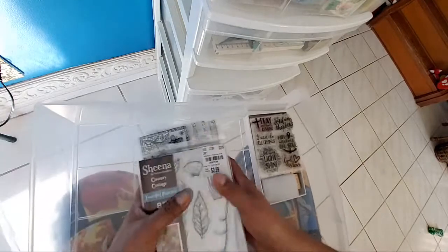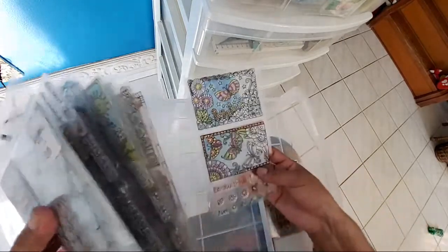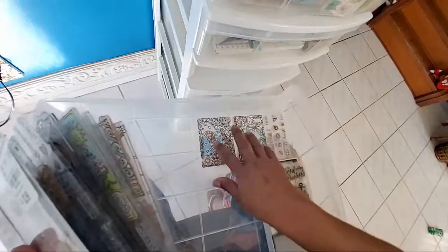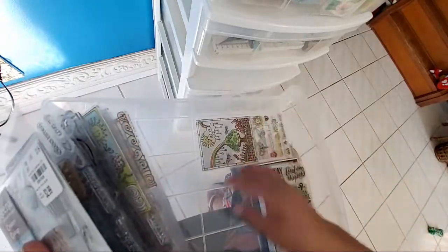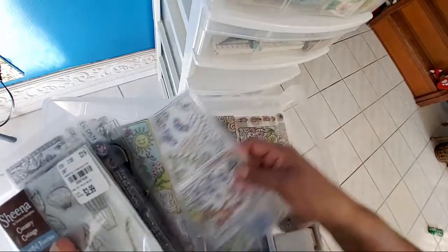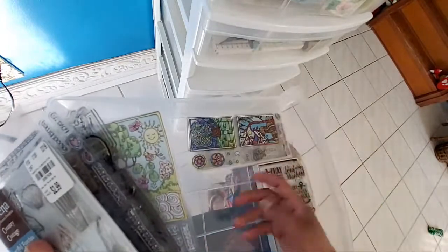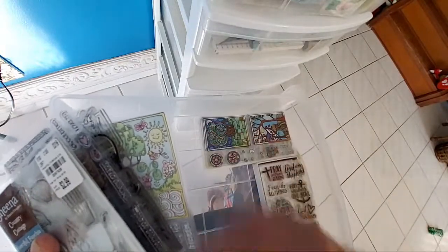Then I have my other stamp sets. I think I had these this way, right? Yeah. These are like from the Dollar Tree. That's what a lot of my stamp sets are. Those were my first stamp sets that I bought, these Dollar Tree Hampton Arts. And I have all those. And I think a couple of them actually were sent to me in Happy Mail as well. So I think I have all of them.